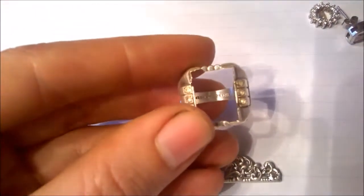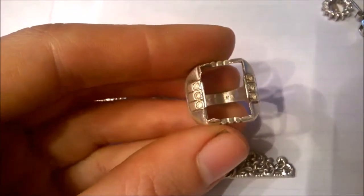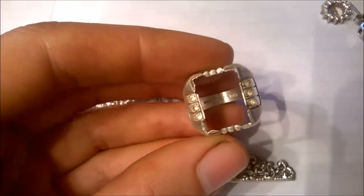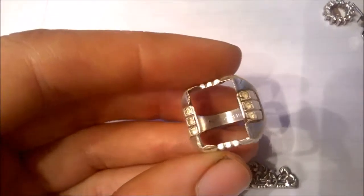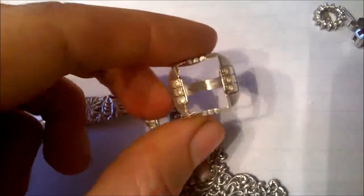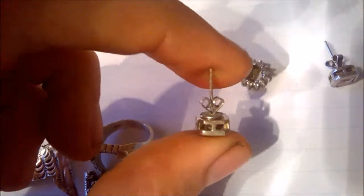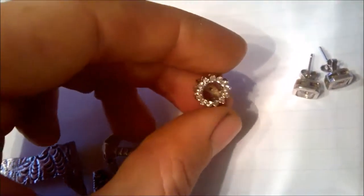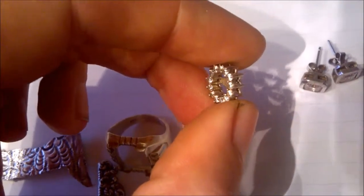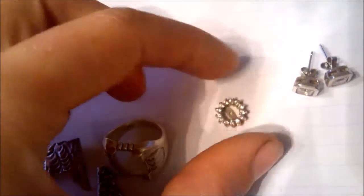This ring is marked sterling. I looked forever to find the stone, but I could not find it, and you could see the mounts are all mangled, so it was probably lost before it was dropped, or a lawnmower hit it and it wasn't anywhere near the hole I was digging in. Got this matched set of sterling earrings. Found both of them with the back in a tot lot, and this little bit of sterling, probably was an earring or something, was in a different tot lot.